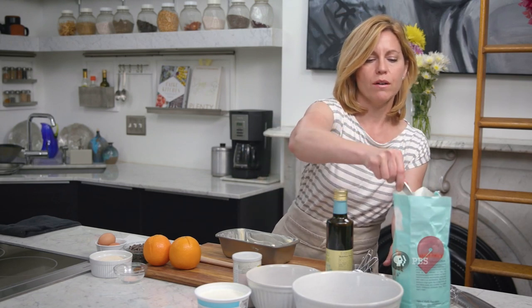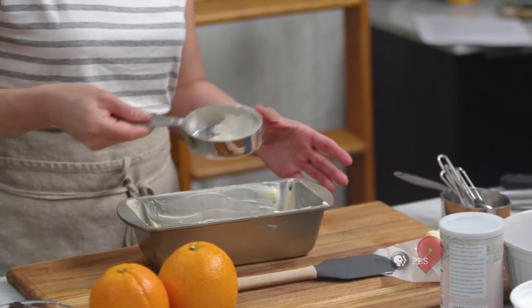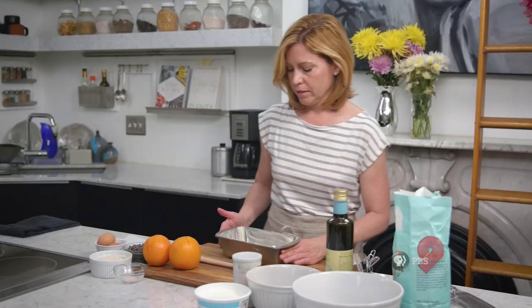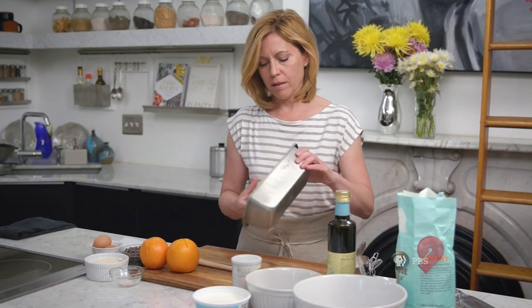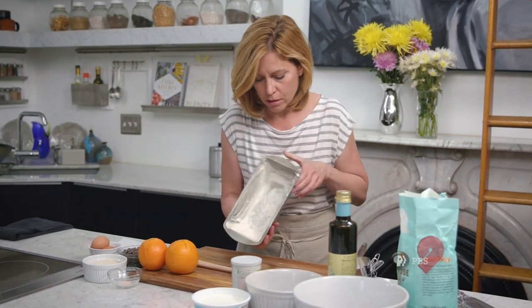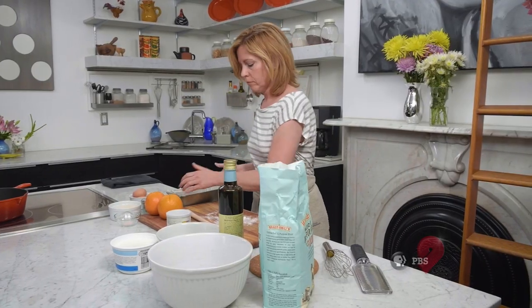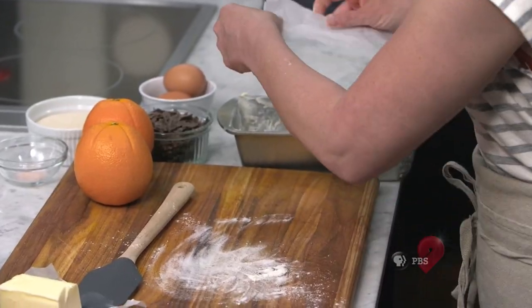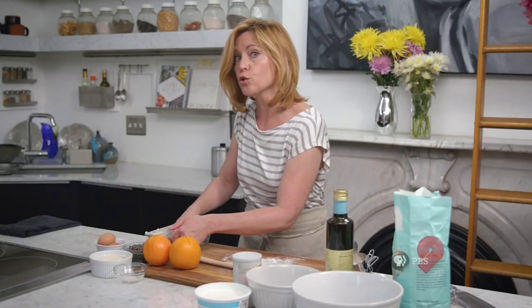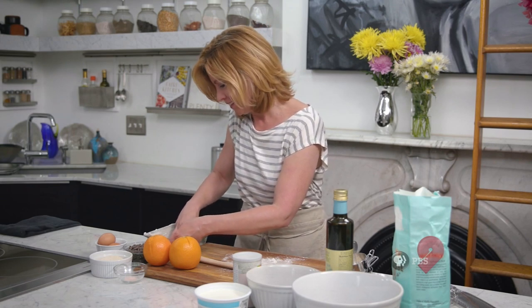Grab a tiny bit of flour. And just tap it all along the inside of the pan. Super easy. Okay. A little bit of parchment paper just goes right in the bottom. Don't use wax paper because the wax will melt and you don't want to eat that.